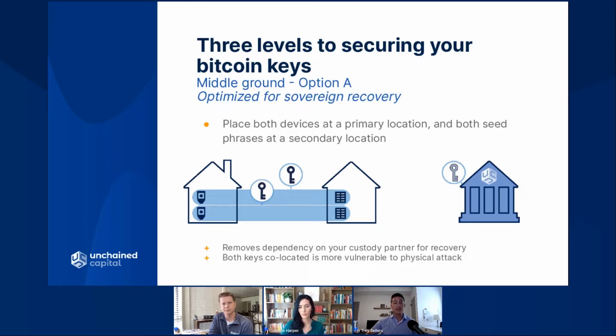So you can take those 2 keys, you can log into Unchained, and you can move the funds, or you don't even have to log into Unchained. You can refer back to Caravan or to Sparrow Wallet or any of the other open source tools that are out there that allow you to recover your Bitcoin completely outside of our platform and be able to spend your Bitcoin. You are not dependent on Unchained to be able to get access to that Bitcoin.